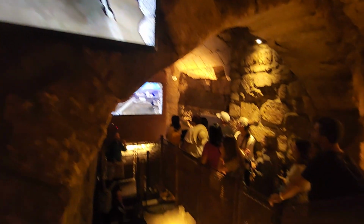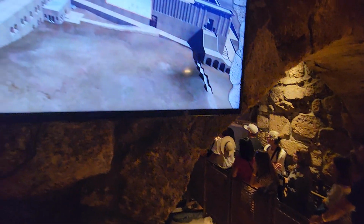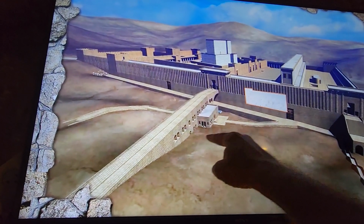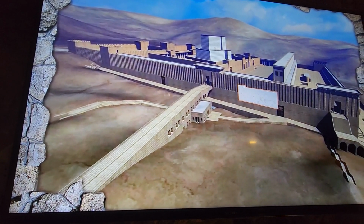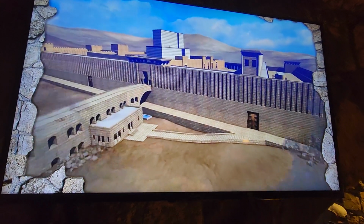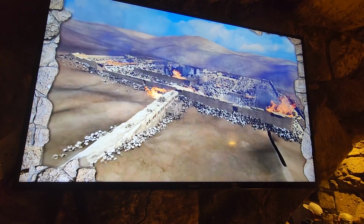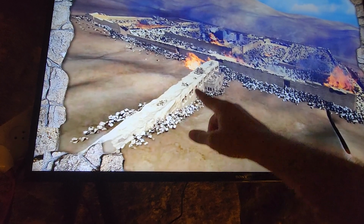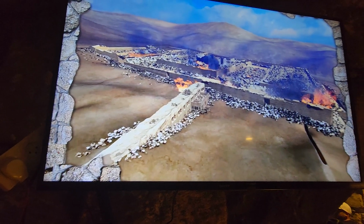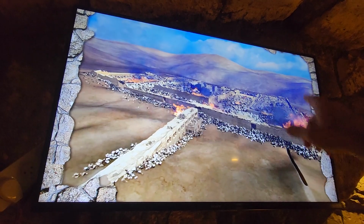It's beautiful. And we are going to visit that area. This building, you can see that it was burned down in the 1st century AD. You can see the remains of the bridge, and the building that we are going to visit. It was destroyed by the Romans. Behind it, you can see the Mount of Olives.